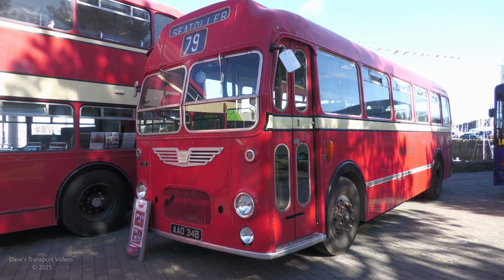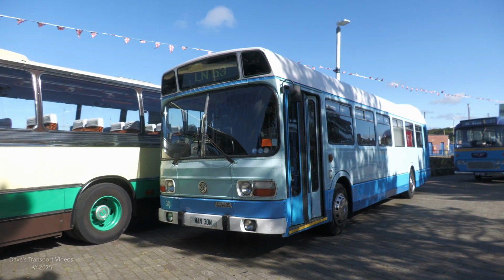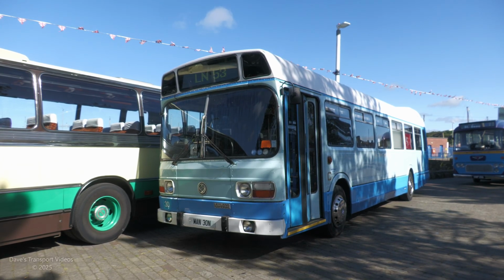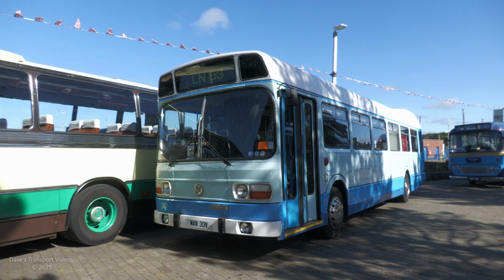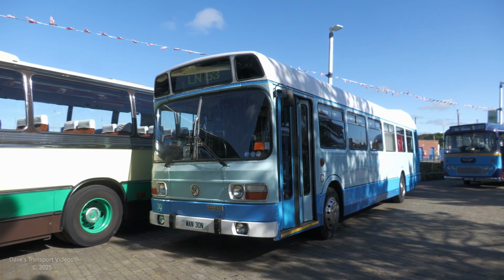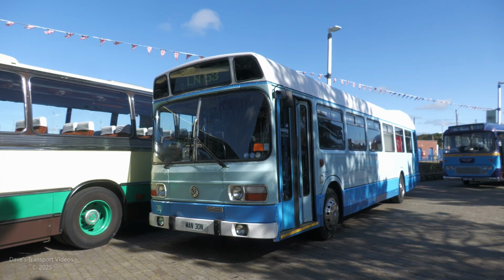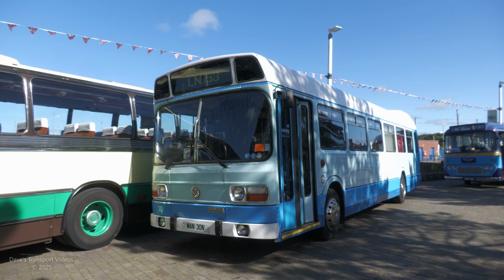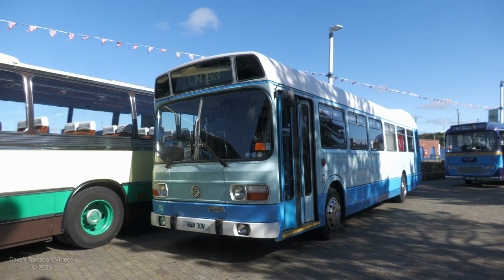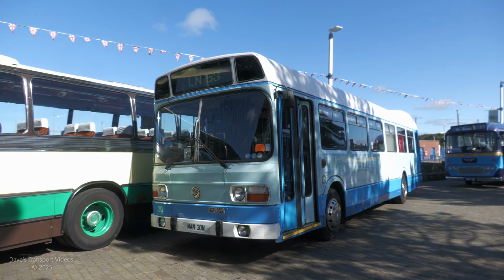This is the Isle of Man's computer bus, which was new as a PSV to Isle of Man Transport in 1977. In 1998, the bus was converted by Manx Telecom and kitted out with computers, and the bus would be taken to various schools around the island. The bus completed its educational duties by 2020 and is currently preserved by the Isle of Man Transport Museum in Derby.